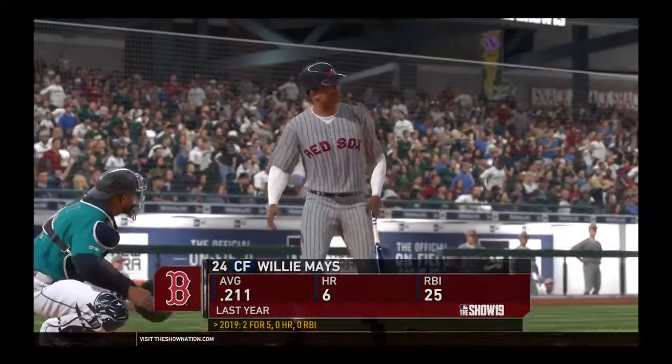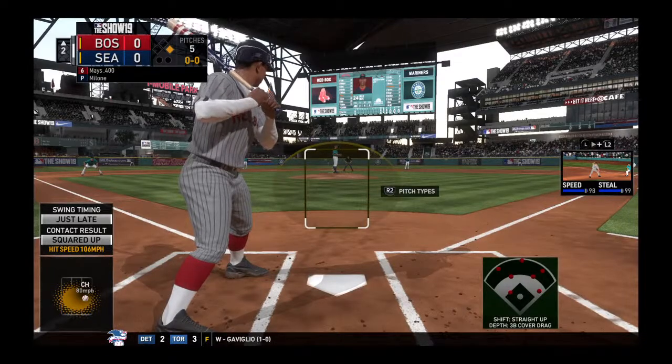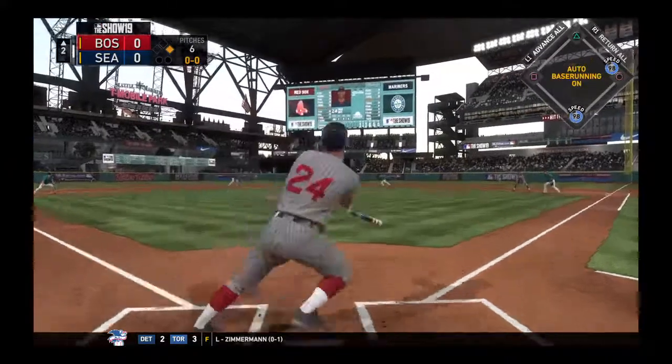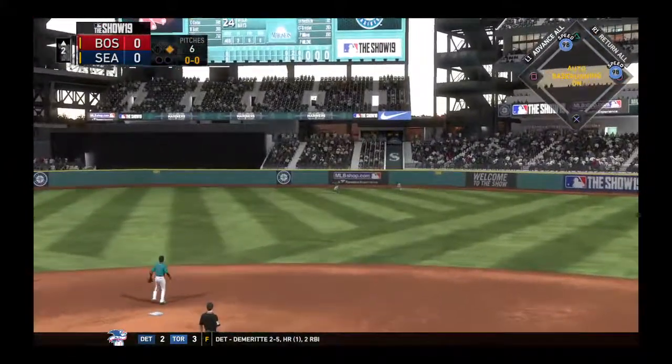Hey, just a nice piece of hitting right there. He's able to keep his hands inside that ball, stay square as long as possible, and feed it into the opposite field for a base hit. Ready to deliver. Here's the first pitch. Line drive, and that's a base hit into center field.